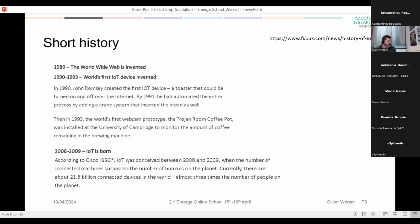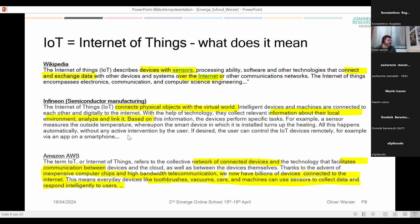So there were a lot of things going on. The homepage might be a little bit old, but back then it had about 21 billion connections. I think we are now around 9 billion people, so it might be already from some later years. Anyway, the number of devices is increasing ever since.